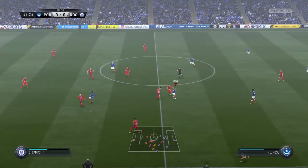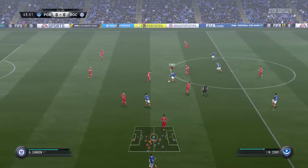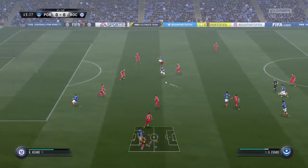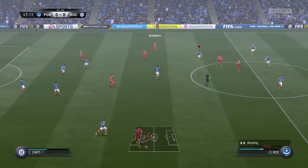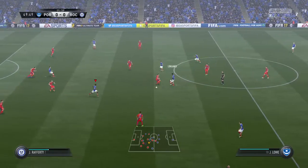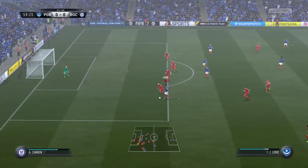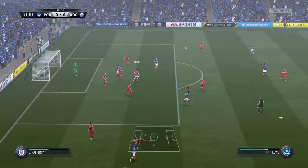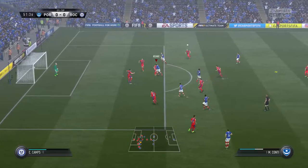Rose. On the attack here. That's great defending there, stopping that attack. Low. Doing well to keep the ball. The shot's on! Come on! Got in the way. And here's the shot. He's blocked that well.